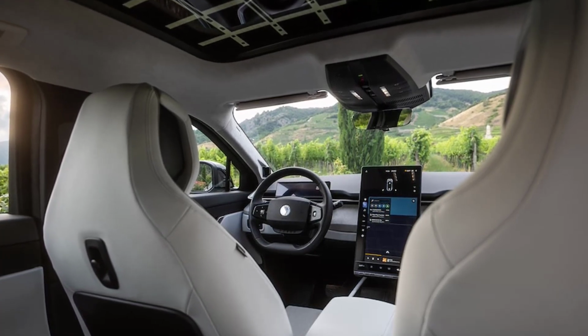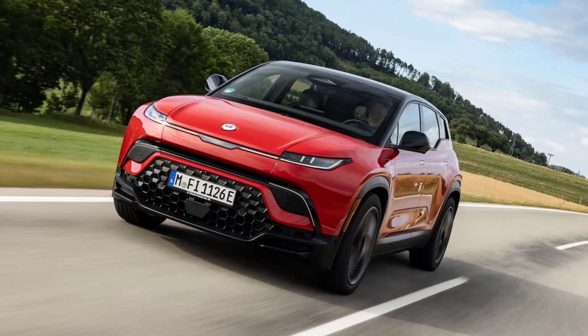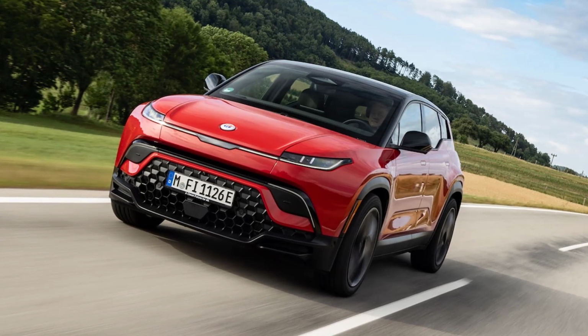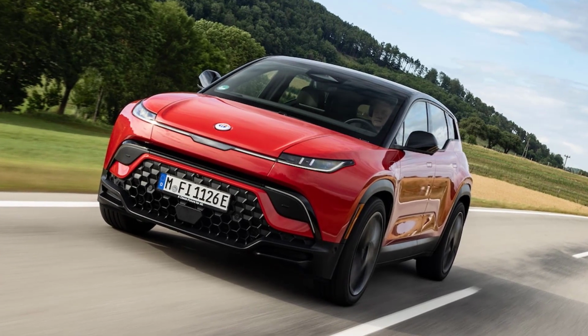Second is the car's solar roof. Under ideal conditions, Fisker says, it'll return about 1,500 miles of range a year. Even if it doesn't do exactly that, it looks cool and is a fun talking point.